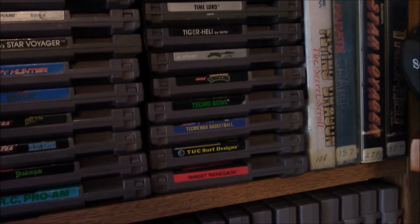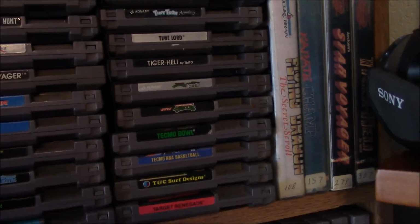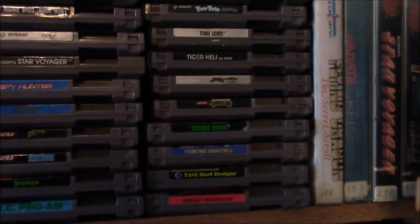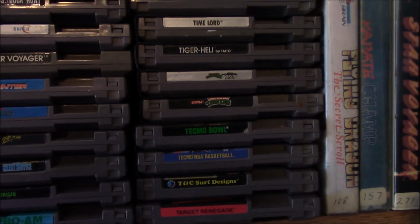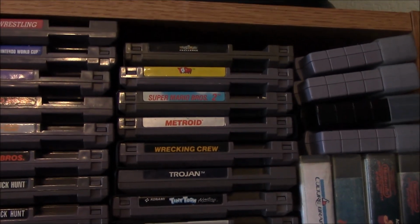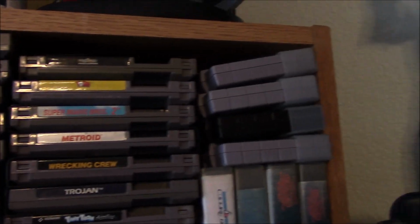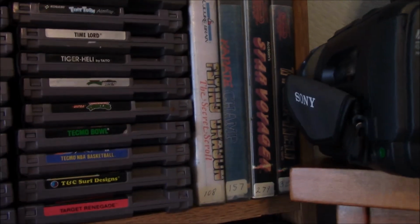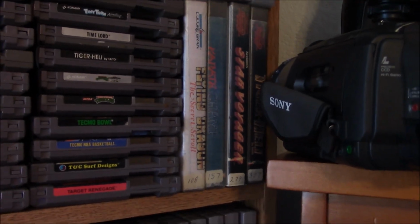Coming over here, Turtles. This is the one game that I had for the longest time when I was younger for my Nintendo system. So that's the one I probably played more than any other game for the NES growing up. Metroid, Super Mario Bros. 2, instant classic. Killer Instinct up here, and a couple other ones. These are just the cases that I got some of the games in.